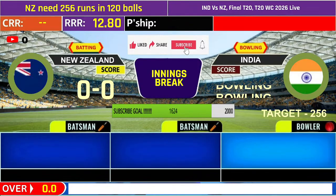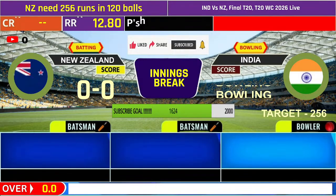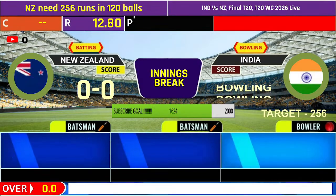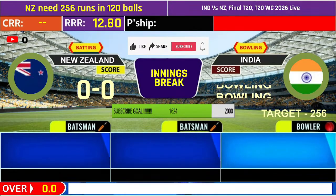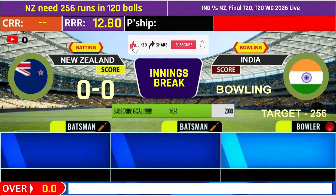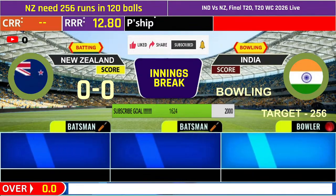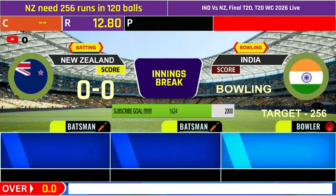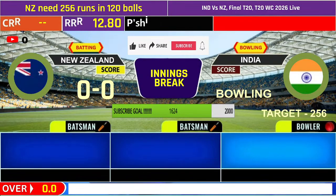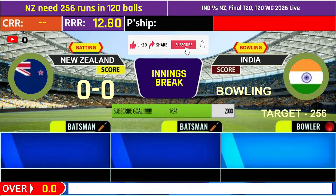Right, so there you are, 255 for 5, 256 to get. They've got to look at what England did and say, right, if we can get a move on early, then who knows where we end up. Allen and Seifert. In this break, we've got something that the New Zealand batters would like to do, light up this stadium. It's a lovely blue glow that's settled across this Narendra Modi Stadium at the moment.